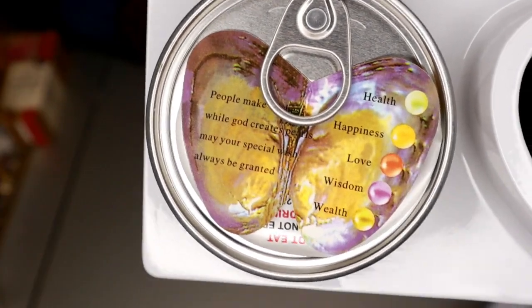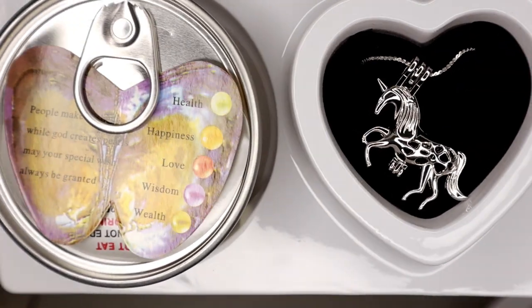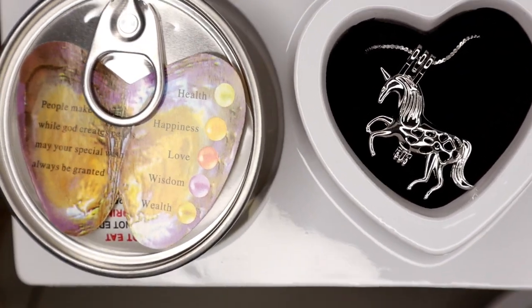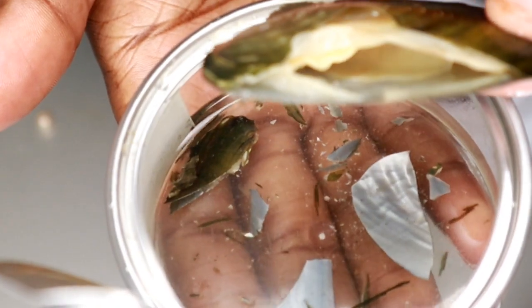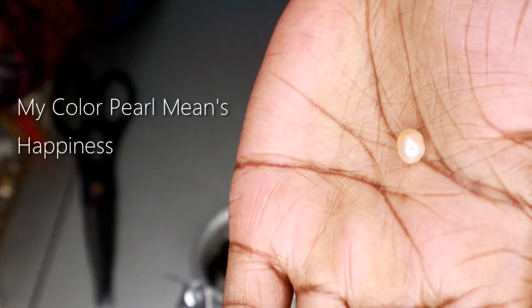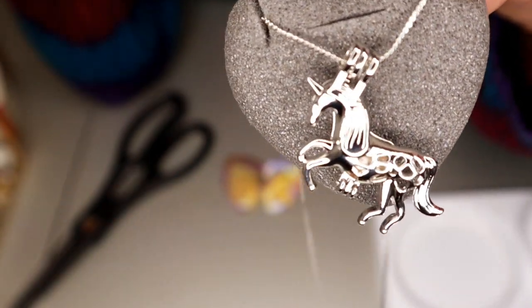This is the color chart, and in this can is a real clam, which we're going to open. And then this is the necklace. It's a unicorn. So you'll put the pearl inside of that unicorn. As you can see, it's a real clam. Here's the pearl that came out of the clam. All right, you guys. So this is what it looks like.